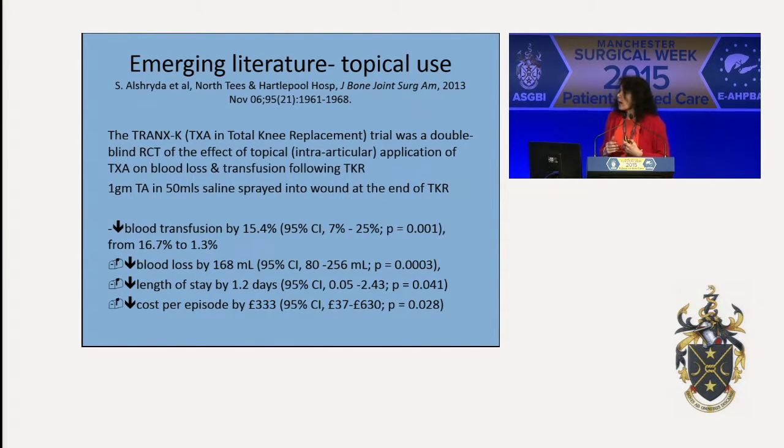The only other area of tranexamic acid is that there is some emerging literature about using it topically. This comes from hip and knee replacement, where it's sprayed in on the surgery towards the end of the procedure. And this is an RCT that comes from Hartlepool. They sprayed in 1 gram of tranexamic acid at the end of total knee replacement, and you can see it reduced blood transfusion, reduced blood loss, reduced length of stay, and cost of episode.